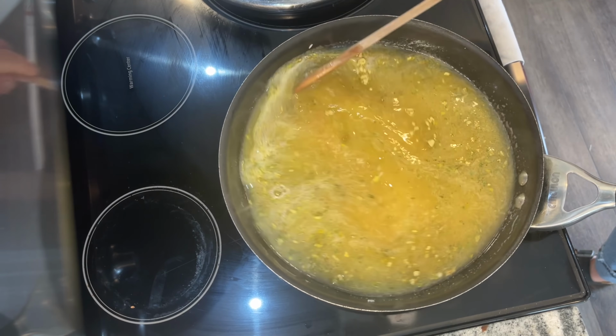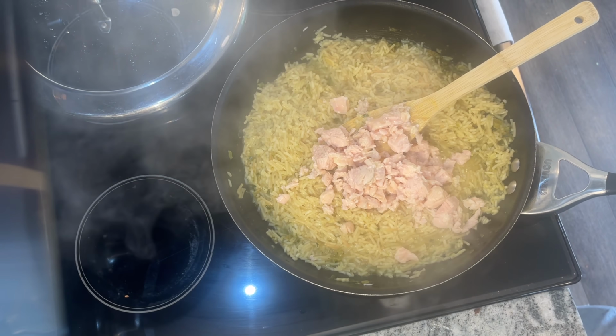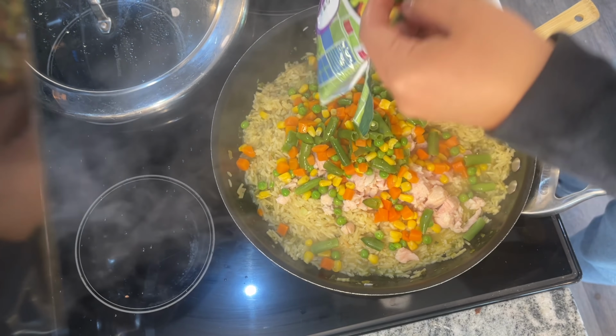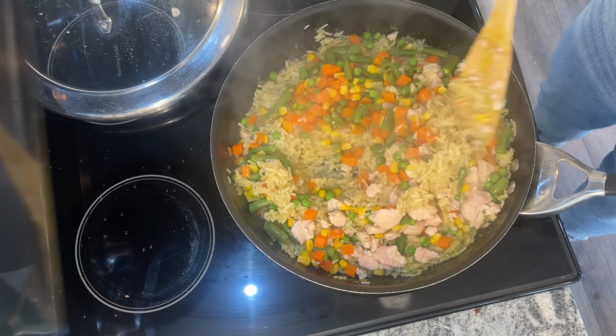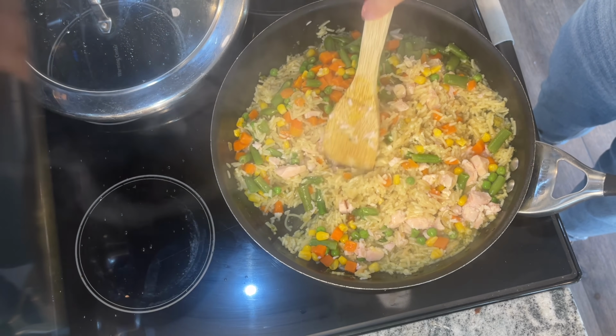Once the rice is cooked, I'm adding in 2 cans of chicken, and I think this might be why it's called Campfire Rice, because it's stuff that doesn't need to be refrigerated, right? So you're just starting with cans of rice, and then I'm using some cooked frozen vegetables, but you can use canned mixed vegetables as well. Whatever you have on hand. If you just have like some corn and some peas, that's fine. If you have just some peas, that's fine.